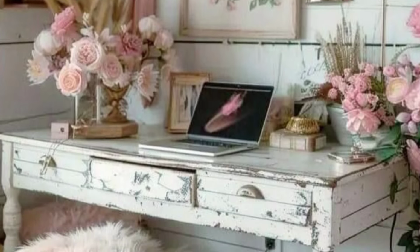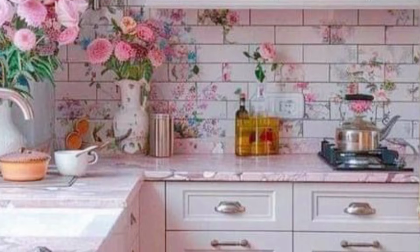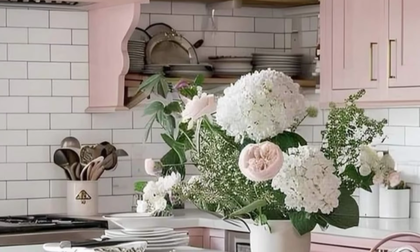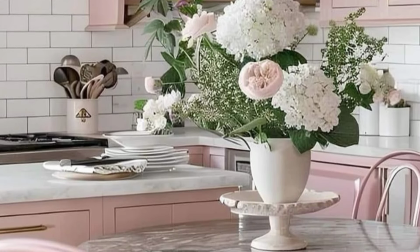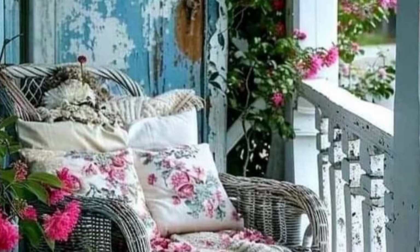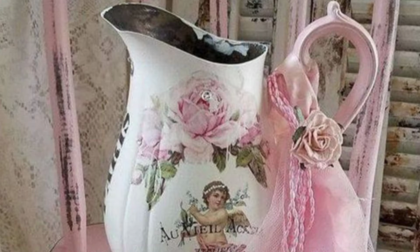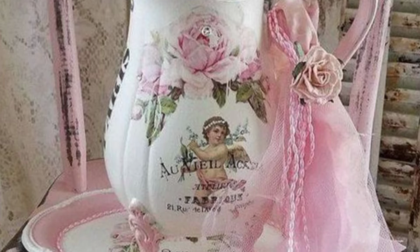Start by incorporating vintage pieces like open shelving or a rustic wooden table. These elements bring that farmhouse touch and allow you to display some of your prettiest floral items like vintage teacups, plates, or pitchers. To add a blossom touch in the kitchen, look for vintage floral dishware, floral plates, bowls, or even tea towels can bring that soft, romantic feel to the space.